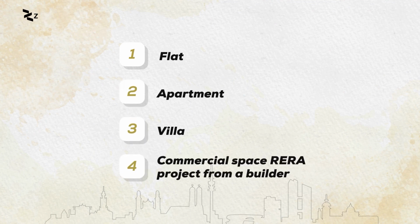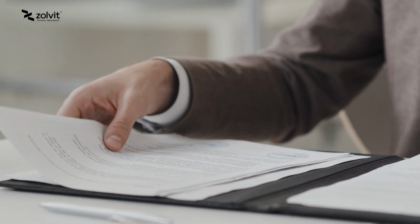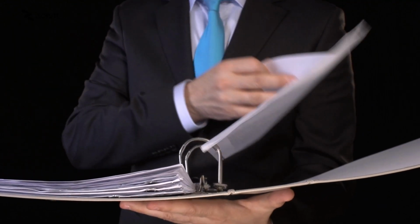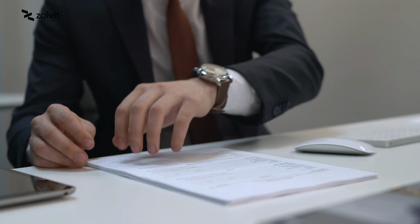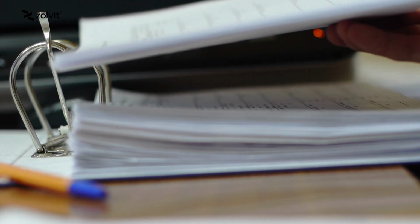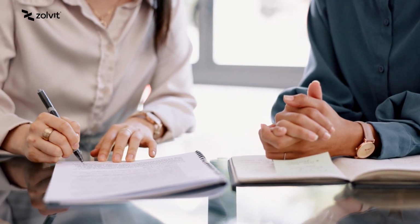So if you're getting a property, flat, apartment, villa, or commercial space, RERA project from a builder, then you'll have the fourth document, which is the completion and occupancy certificate. So when a building gets completed, the municipal authority issues a certificate stating that the building is completed, and after all the services are ready, such as water, electricity, sewage, gas, etc., the occupancy certificate is issued stating that the building is ready to occupy. But if you forget to collect the certificate, then in the future you might face some problems while selling the property.